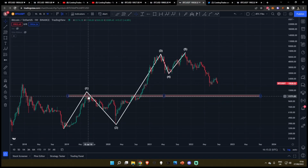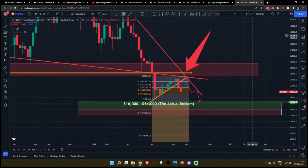If we do look down here at the 1 wave, we've got candle body closes down here at 11,600, and you can also see we've got wicks at 12,500, wicks up here at 13,000, and wicks up here at 14,000. So like I've been saying, my friends, this is where I want to wrap up the video. This is what I've been talking about for a while now.